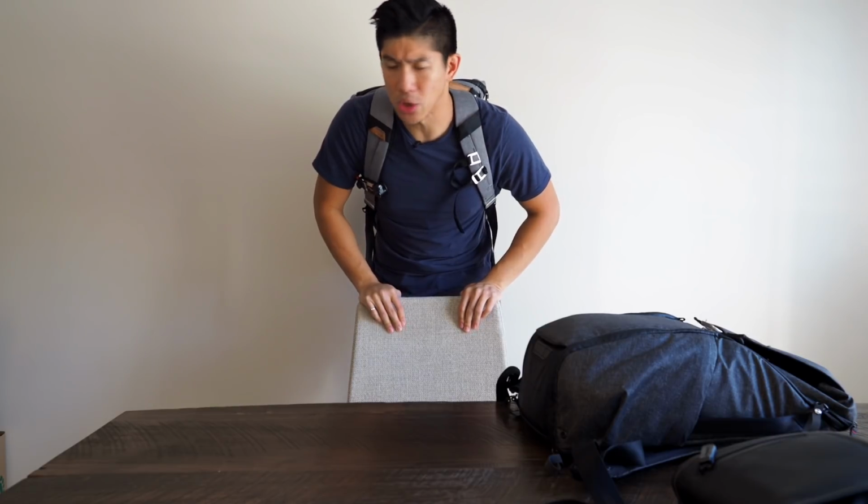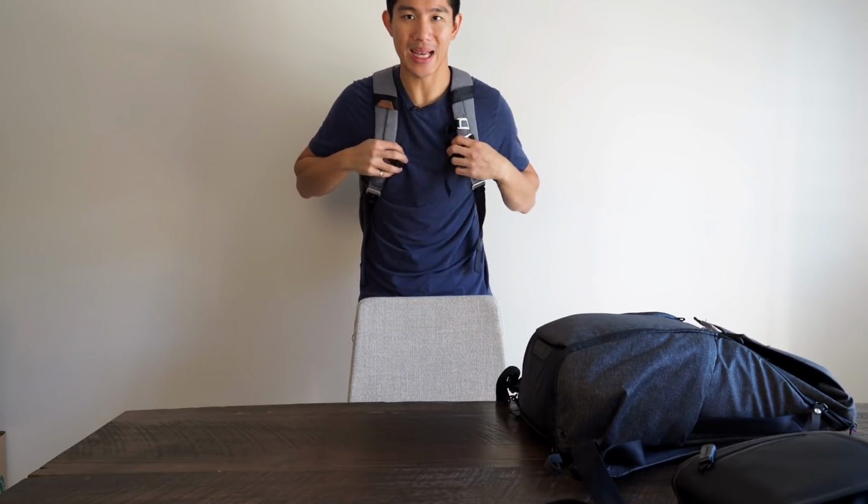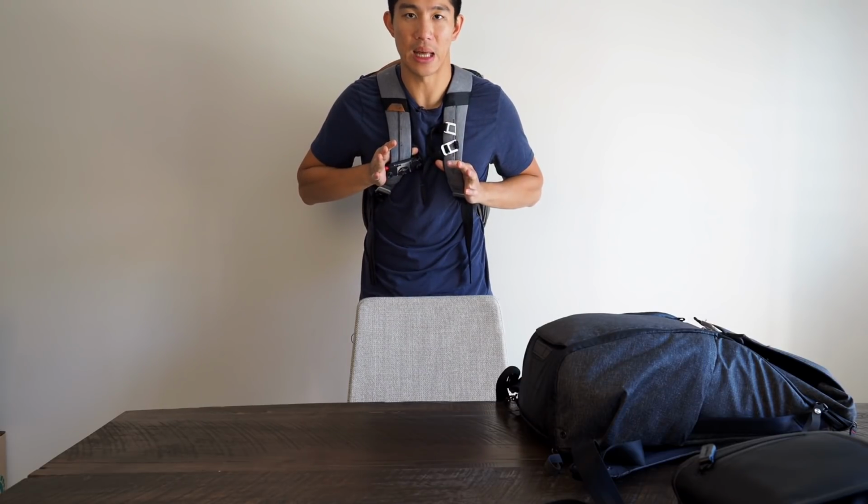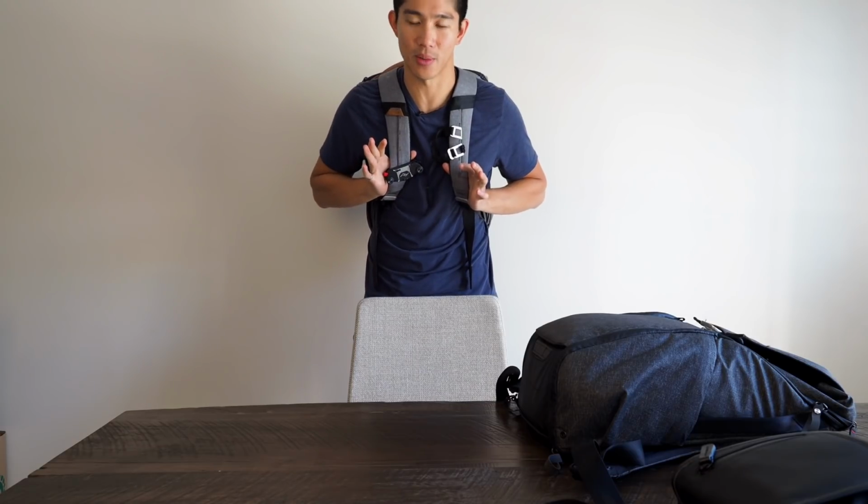And I would say anytime I'm doing any walking, medium to long term in terms of time, the sternum strap's got to be there, because I will say that this bag has a tendency to open up like this. So you've got to keep it tight together, because this is going to be much more comfortable for sure.